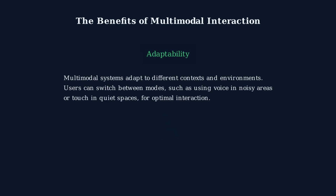Another significant advantage is adaptability to various contexts. Multimodal interfaces allow users to seamlessly switch between input modes based on their environment. In a noisy setting, voice commands might be less effective, so users can switch to touch or gesture inputs. Conversely, in visually distracting environments, they might prefer voice or haptic feedback. This flexibility ensures that interactions remain effective regardless of external conditions.